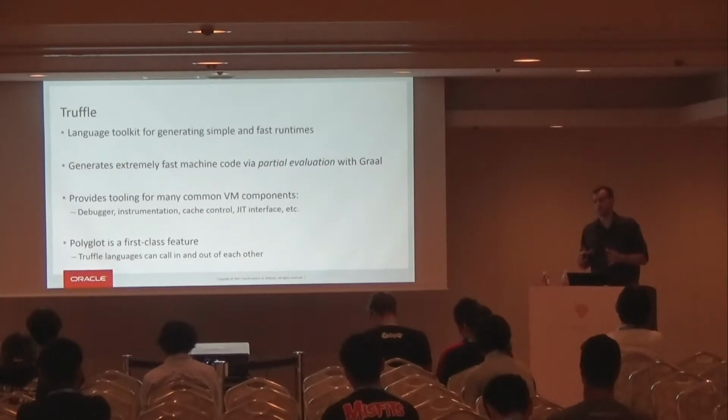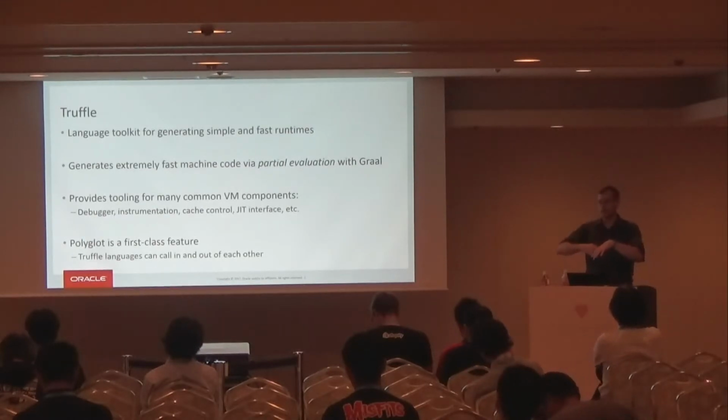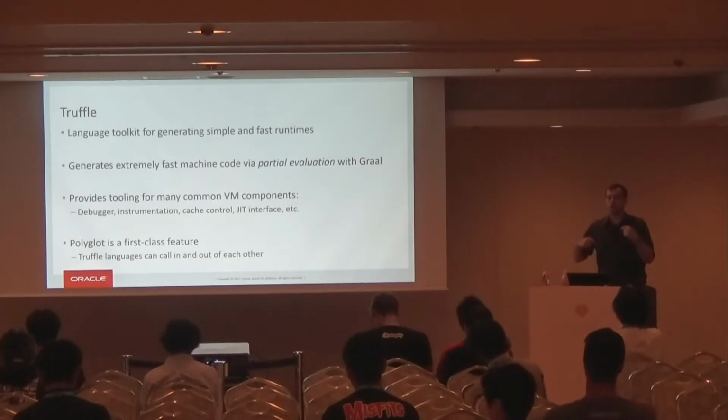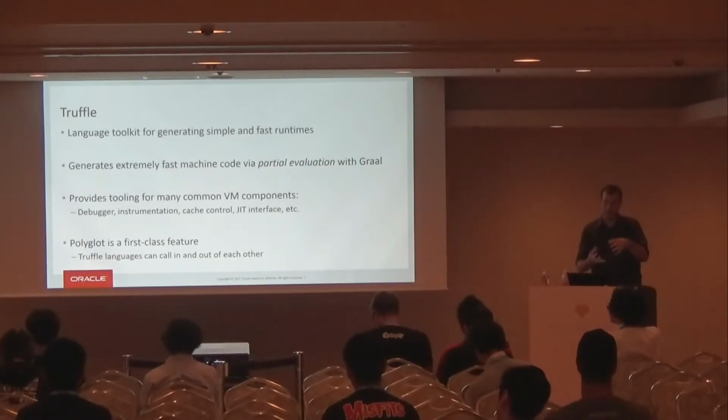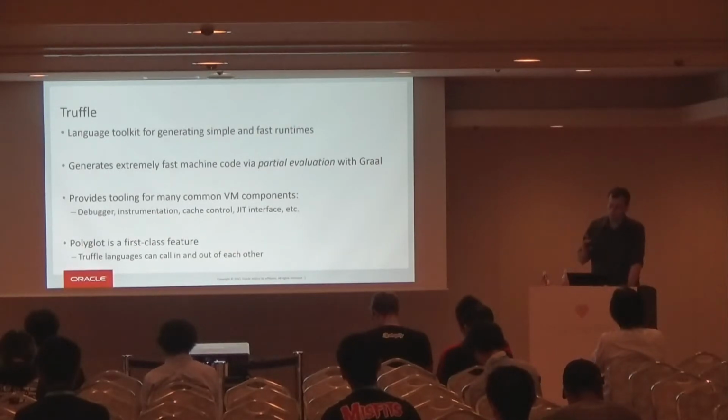So every language implemented with Truffle basically extends from the same node hierarchy for implementing the ASTs. And Truffle has a first-class feature where languages can call in and out of each other. And because they kind of all extend from a base class, we can mix and match nodes from different languages. And then when it gets time to optimize that with Graal, we can actually compile that across languages into a single optimized method. So we basically have zero overhead cross-language calls. And this is a first-class feature of Truffle.